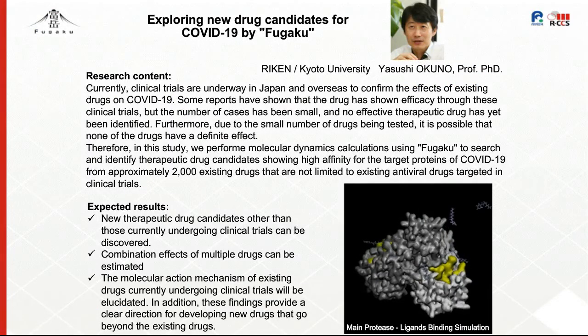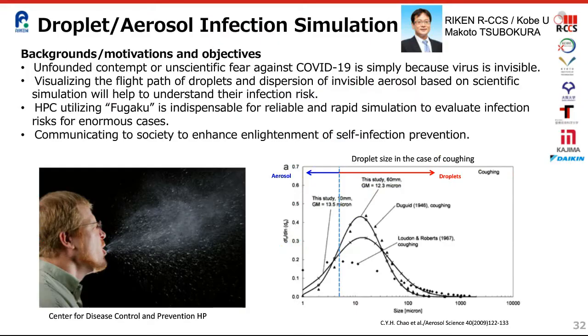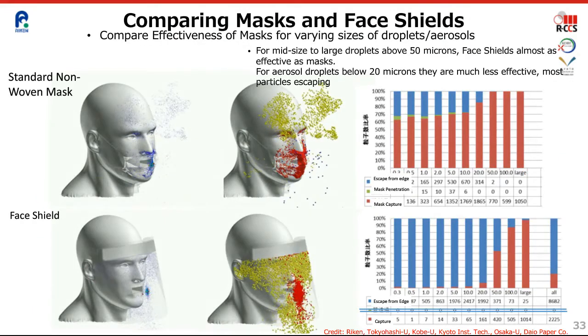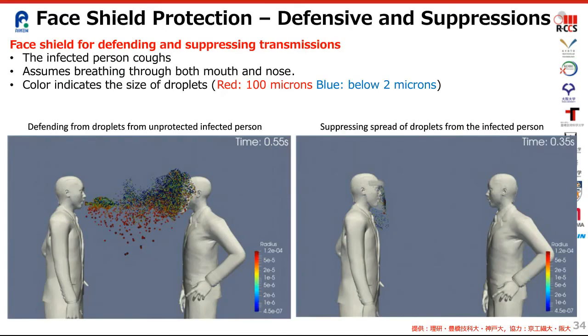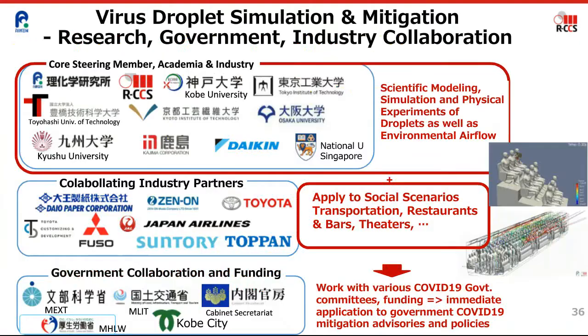Yeah, so I don't have time to go into some of those details, but there is a lot of work in progress, looking for drugs, looking at the masks, and it's really helping. These results actually have been televised on Japanese TV quite a bit, and really has helped to educate the public.